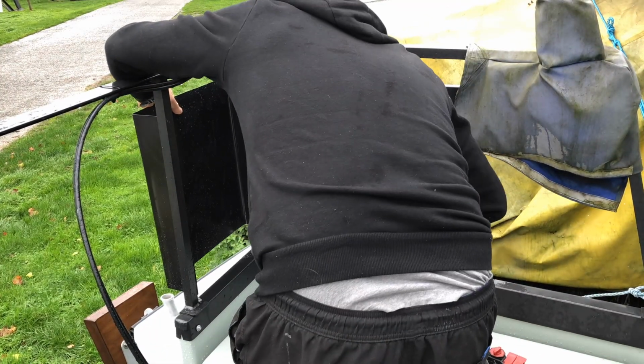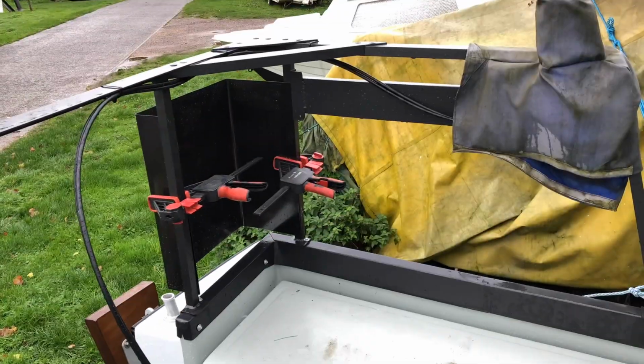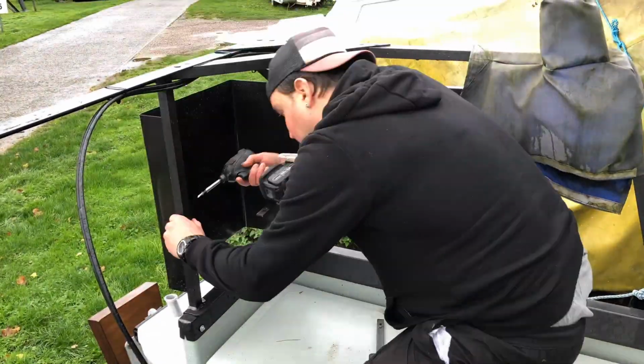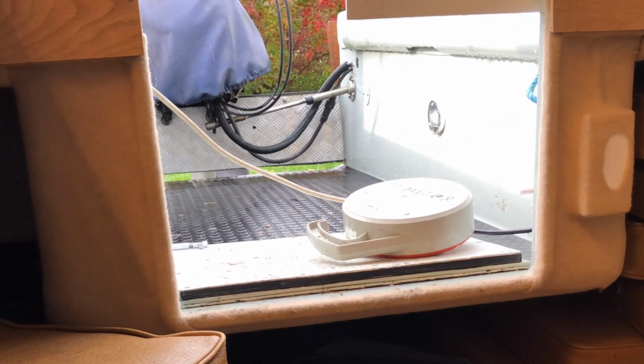So if you saw in our previous episode, on the left hand side we've attached one of these metal box frame things. So Victor's just attaching one on the other side that we can use for storage or something else at another point, and just to make sure that the back looks even.